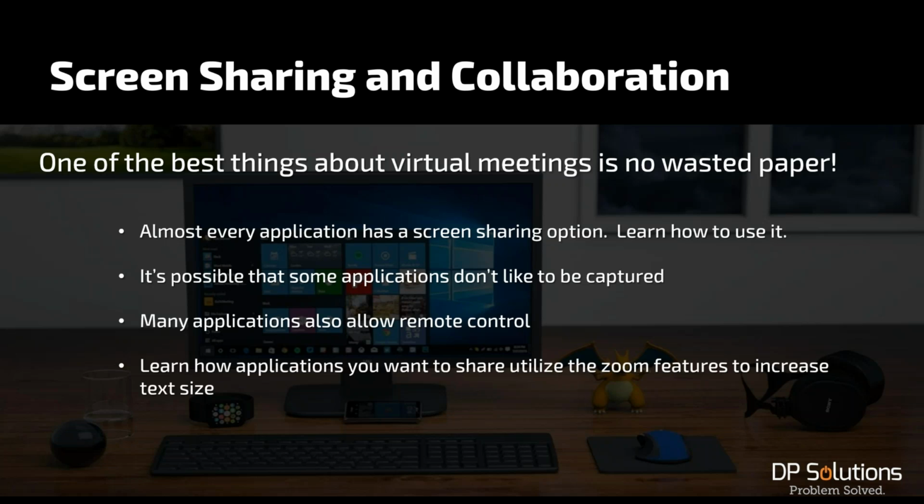Learn how the applications you want to share utilize the zoom feature to increase text size. The display I'm using right now is a 2560 by 1440p resolution, so a really high resolution monitor. But when I was showing that spreadsheet in our meeting before, the text looked really, really small when it was first set up. So I have to make sure when I start presenting that I use the zoom feature so that I get a nice clear image for my colleagues. So learn how to use that.